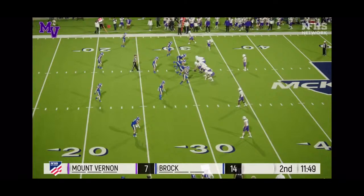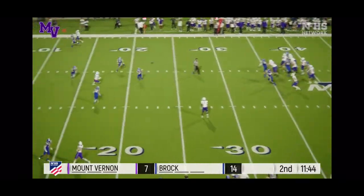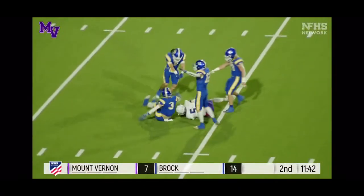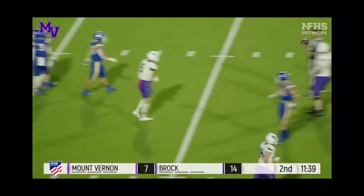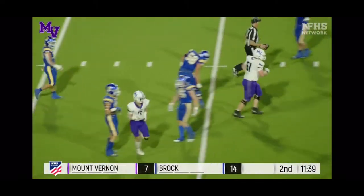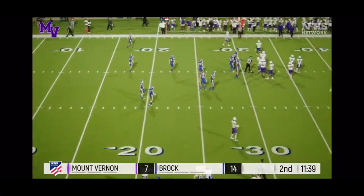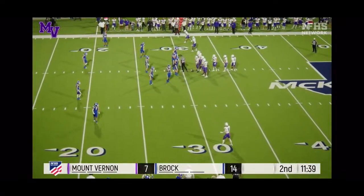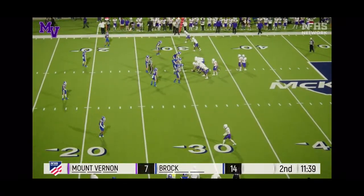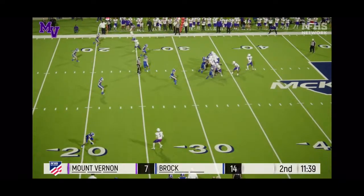Starting off in the air here. Bennett on his own. Motioning. Number 33. Throw over the top. Is caught. And is not caught. Fell on top of it. Incomplete pass. So there we go. A little too close to the turf on that one. Incomplete pass. 2nd and 10 now.